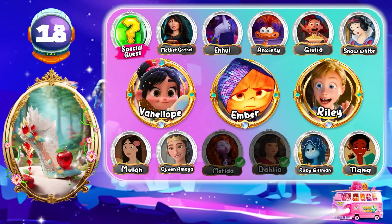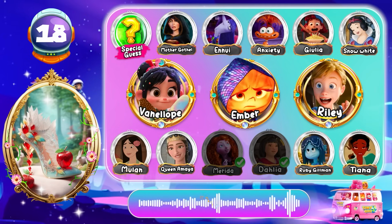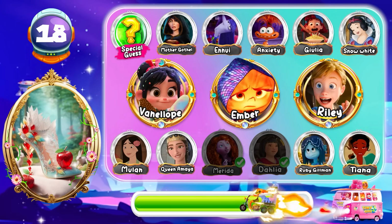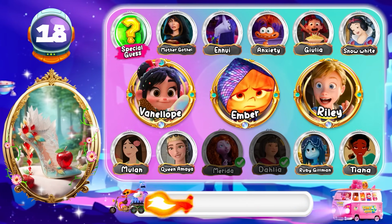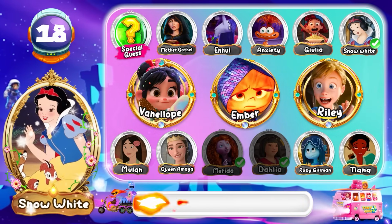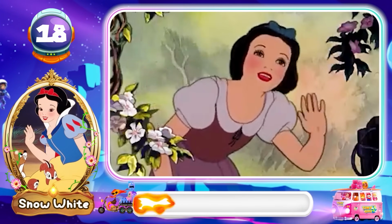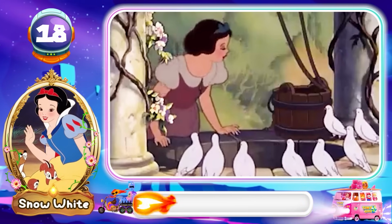Round 18! And if you hear it echoing, your wish will... Who do you think wears these high heels? Snow White! A simple question for you! And if you hear it echoing, your wish will soon come true.